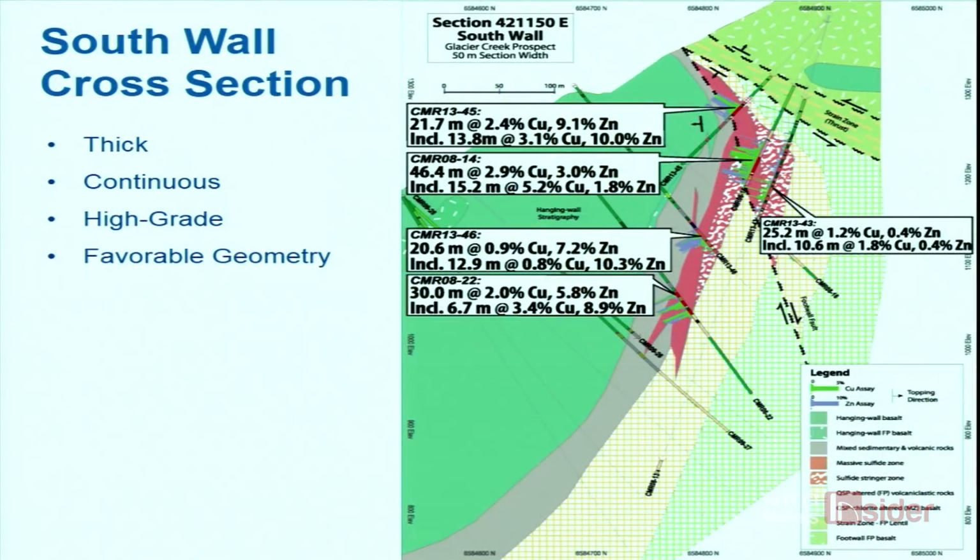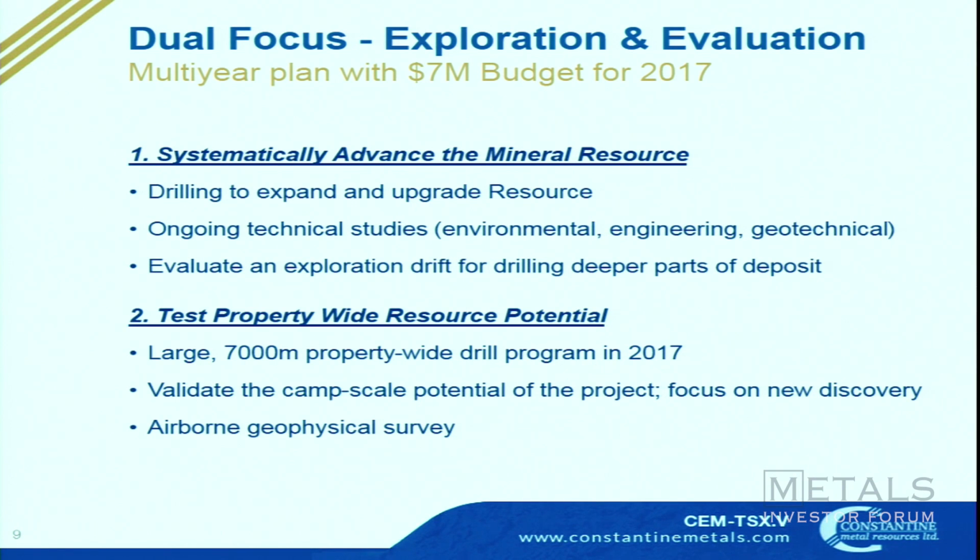This is a cross-section through our south wall resource. This is a really well-behaved deposit. What I really want you to take away from here is it's thick, it's continuous, high grade, some great drill intersections there, and really favorable geometry for mining.